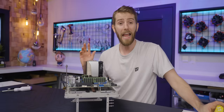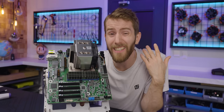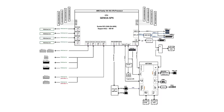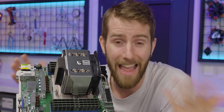AMD has described Epyc as being as much a PCIe switch as it is a CPU, and they're really not kidding. They've crammed as many expansion ports as they possibly could onto this board, regardless of whether you'd actually be able to use all of it, and we've still got 20 more PCIe Gen 5 lanes swinging in the breeze. We haven't even talked about the 8 PCIe Gen 3 lanes, 4 of which are serving our dual 10 gig NICs, and 1 more going to our AST2600 remote management system. That leaves 3 more lanes just hanging out.